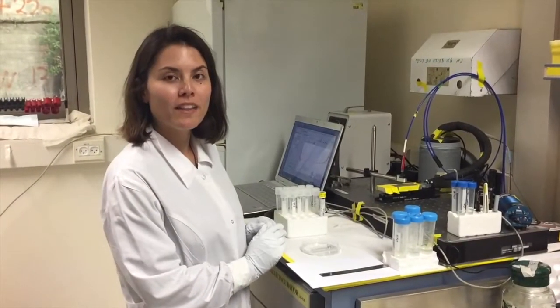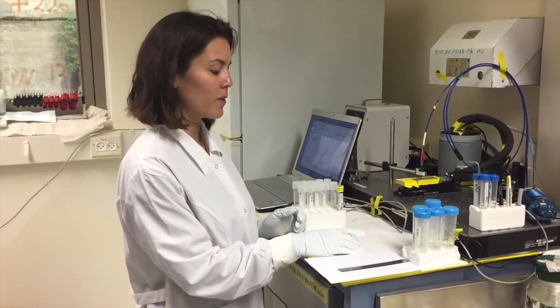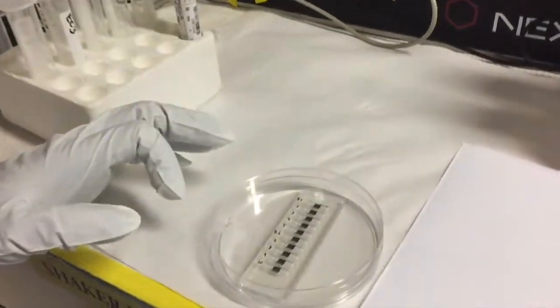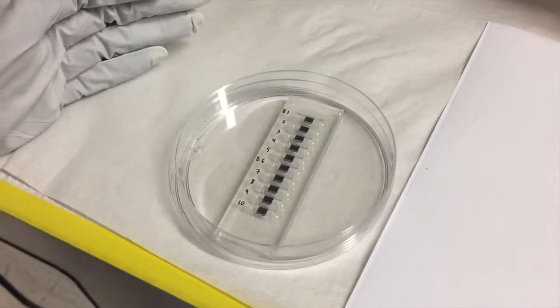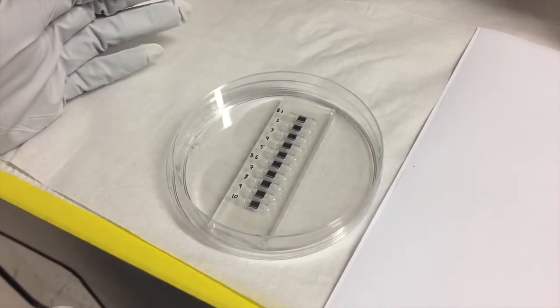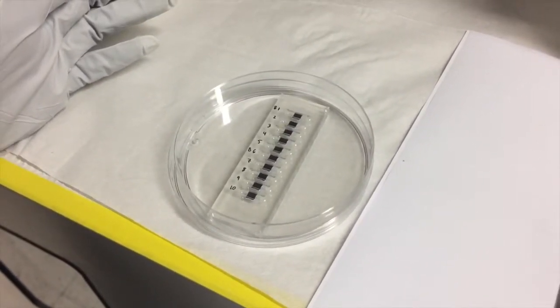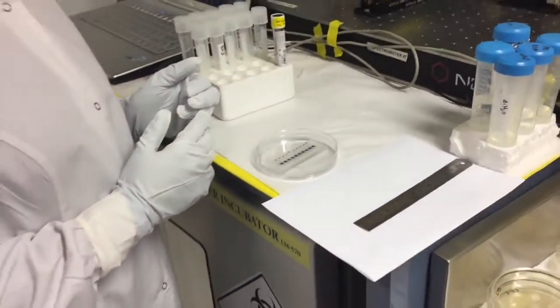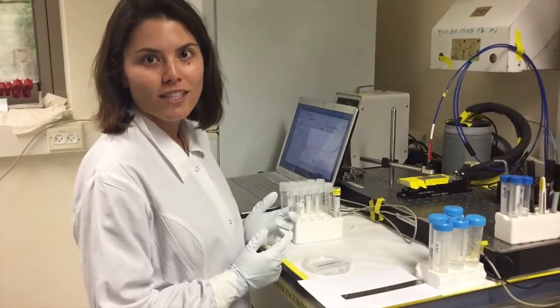I'm here in our pathogen lab, and I am working with one of our microfluidic devices. You can see that in one device we have 10 channels, and each channel has a photonic chip. This photonic chip is our sensor. And I will now show you how we analyze our urine samples in these photonic devices.